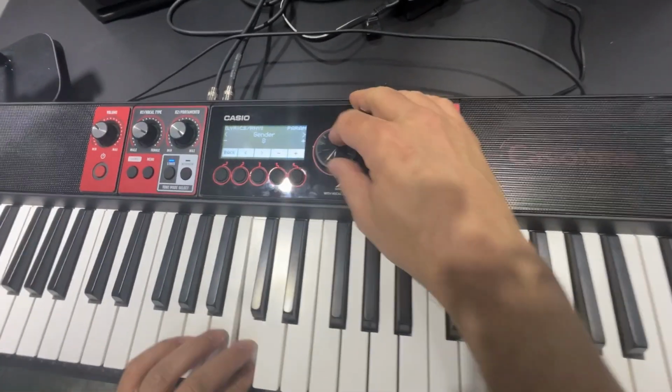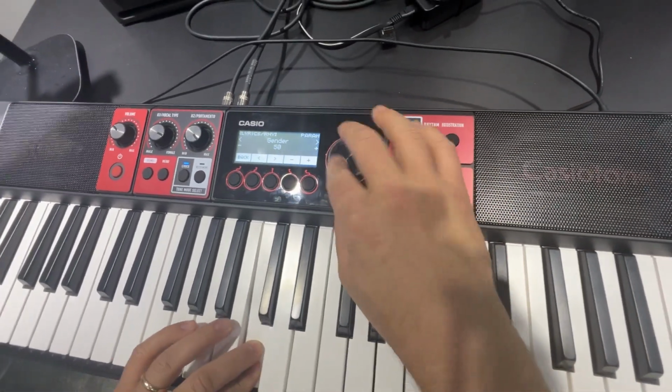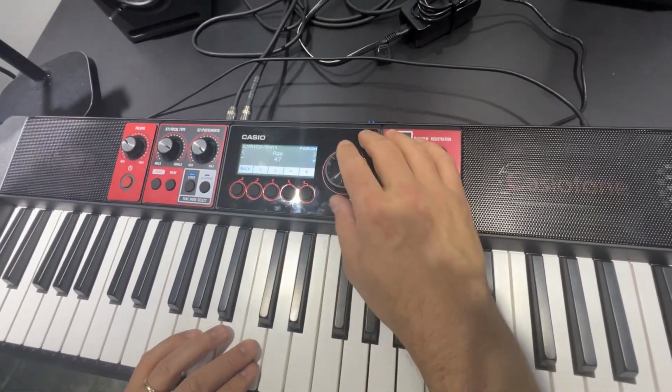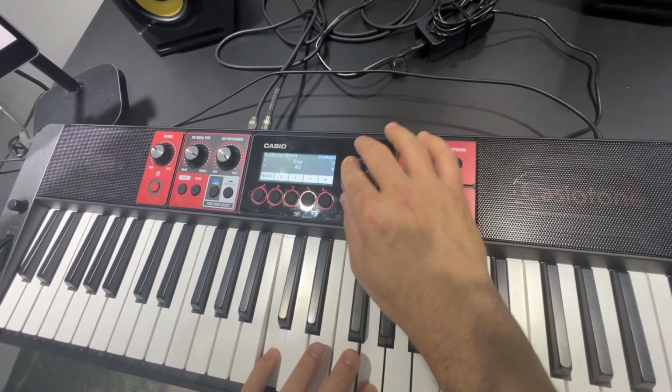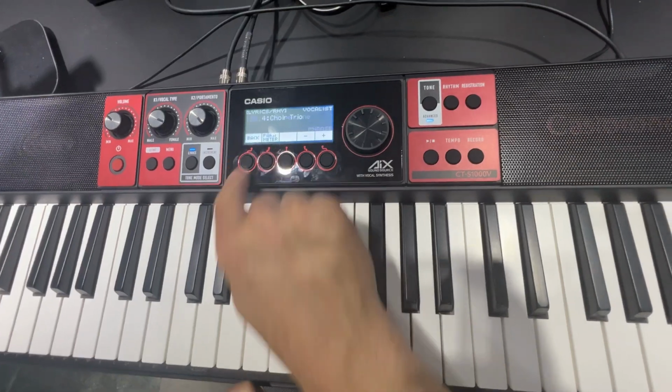I can adjust gender and age. So you have a very wide tonal palette.